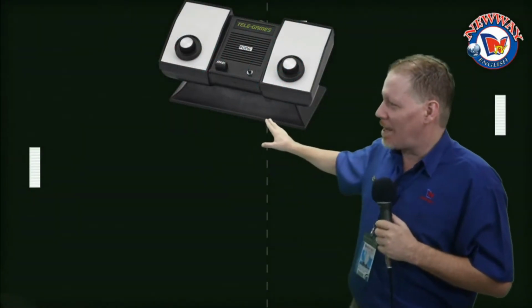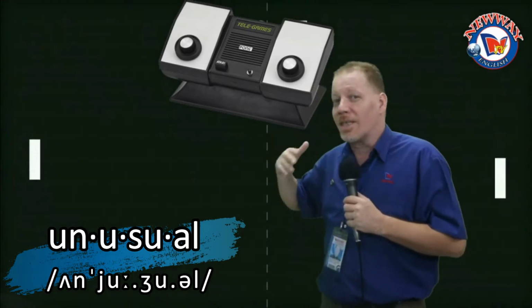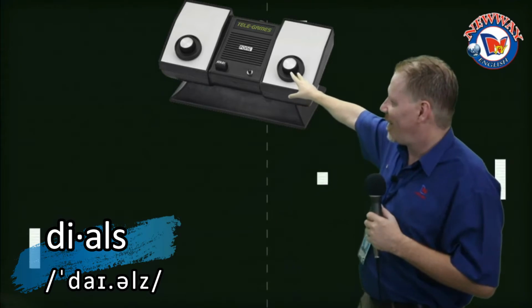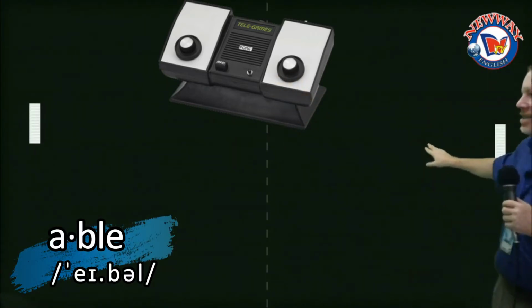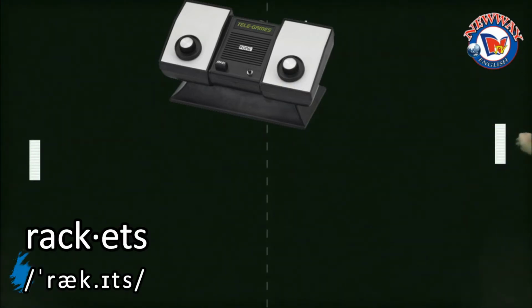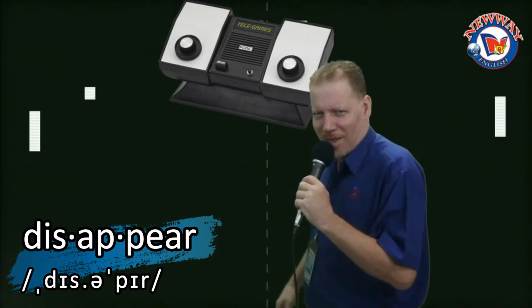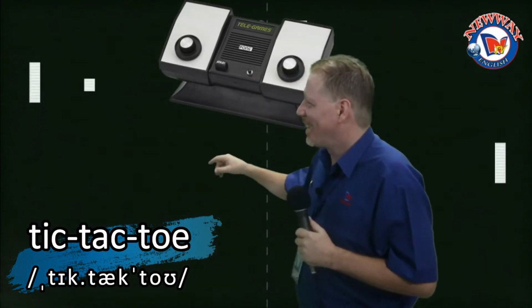When we played this game, it was really cool at the time because we had to use these dials to turn to be able to move these rackets, or however you want to call them. I'm going to disappear from time to time because the screen is much bigger than everything else. Yeah, well, we played a lot of tic-tac-toe then too.